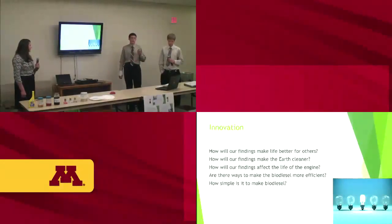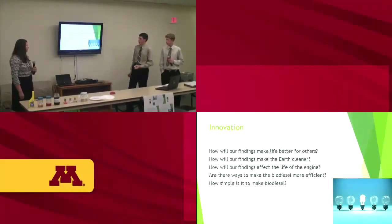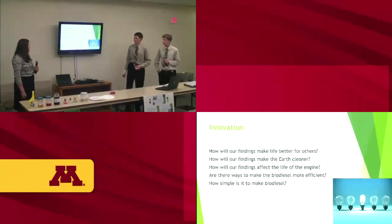So the innovation that we looked for was how will our findings make life better for others, make the earth cleaner, how our findings will help the life of an engine, extend it, or just what happens to the life of an engine using biofuels, the ways of making biodiesel more efficient, and also the simplicity of making homemade biodiesel.